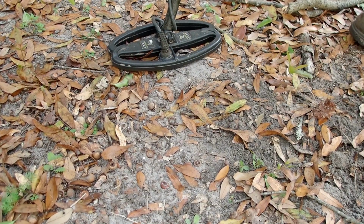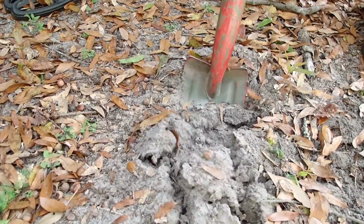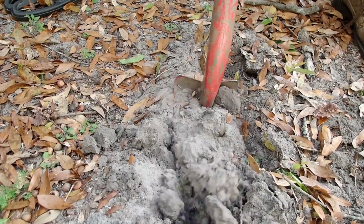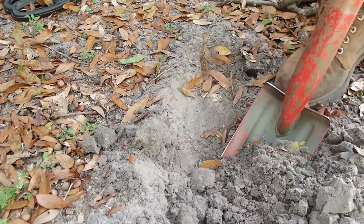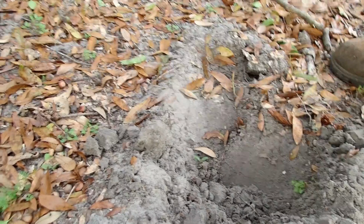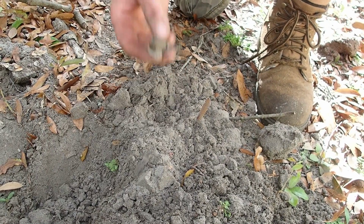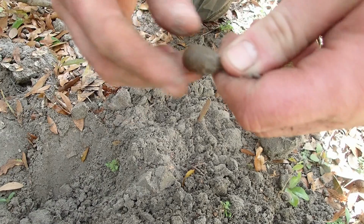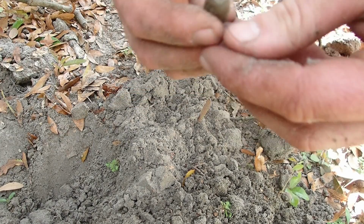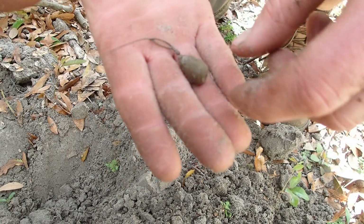Another high tone right here. 70 to 75. Oop, I think I just saw lead. Right here. Probably feel it. Yep, right here. Big old sinker. Still attached to line.